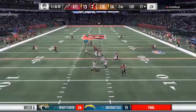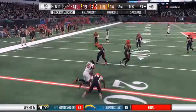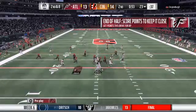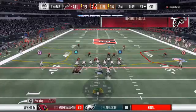On 1st and 10, it's Lynch. And this one completes a read. And they'll get him down here at the 23. Give him a couple on the catch. It's 2nd and 8. Clock ticking as Lynch hurries his guys to the line.